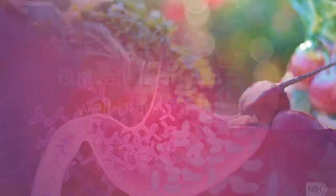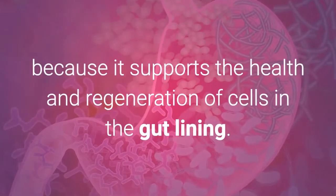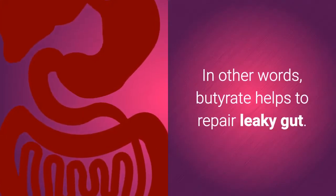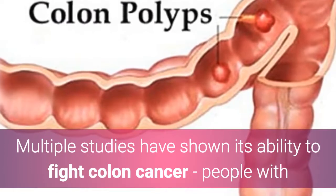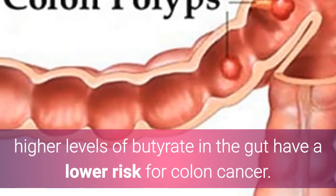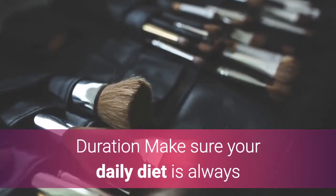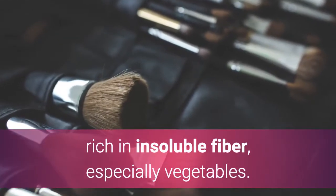Butyrate is crucial to the well-being of our gut because it supports the health and regeneration of cells in the gut lining. In other words, butyrate helps to repair leaky gut. Multiple studies have shown its ability to fight colon cancer. People with higher levels of butyrate in the gut have a lower risk for colon cancer. Duration: make sure your daily diet is always rich in insoluble fiber, especially vegetables.